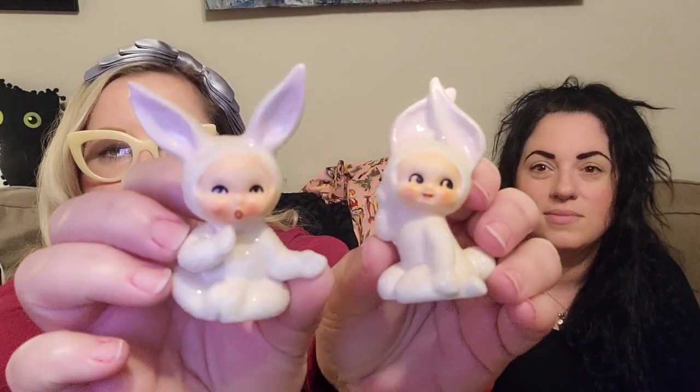So I did find, Rachel pointed out a box that had some figurines in it. She saw this little, I think it was an angel. It was a little angel, a Christmas angel. And it had a Lefton sticker on the bottom. So of course she's like, hey, go check out that box. So I dug in it and I found 3 things in that box. So the first 2 that I found are these little snow bunnies.